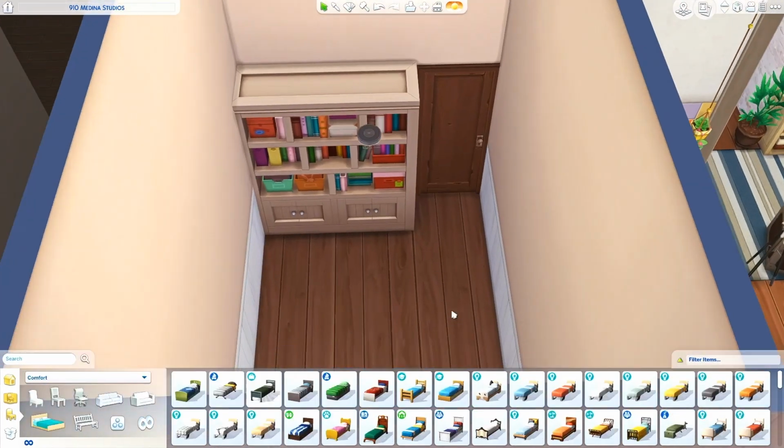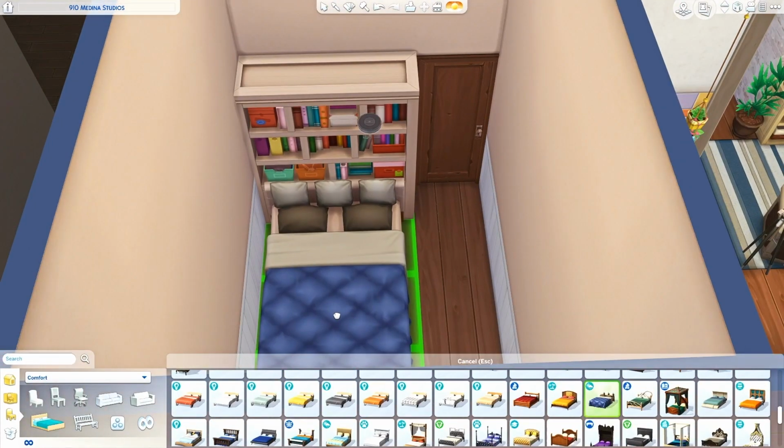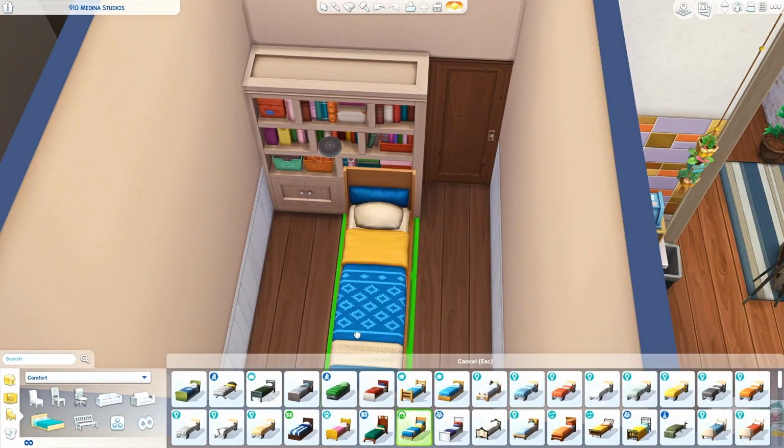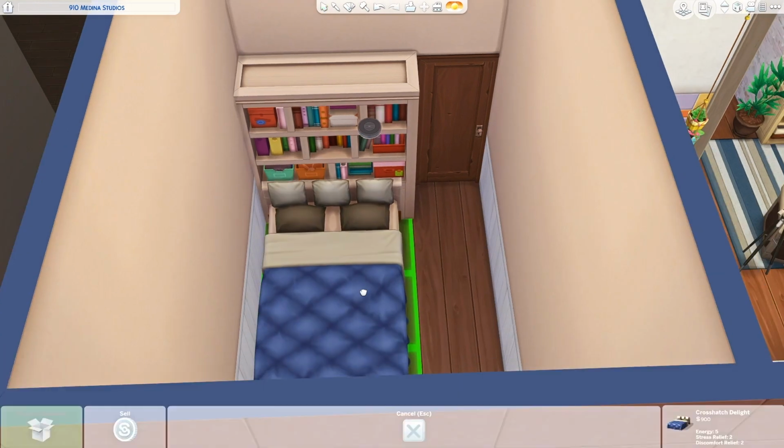And here you can see this is the teen mom's apartment. It's very colorful. I used a bright blue color for the sheets of the bed.